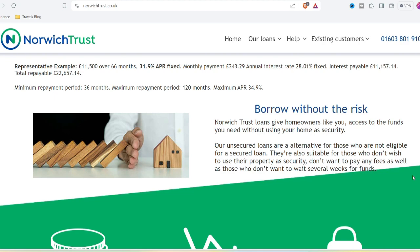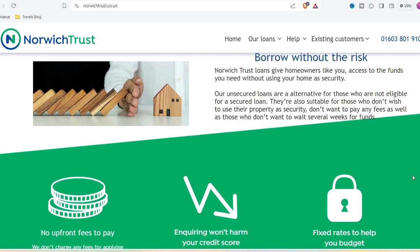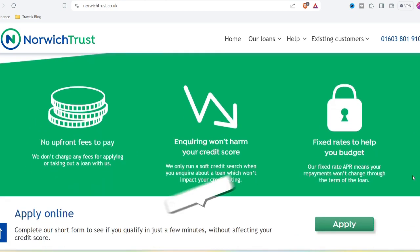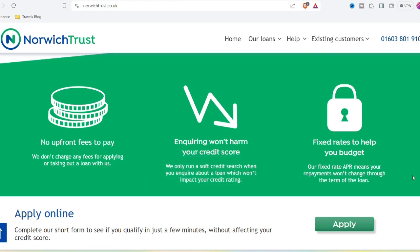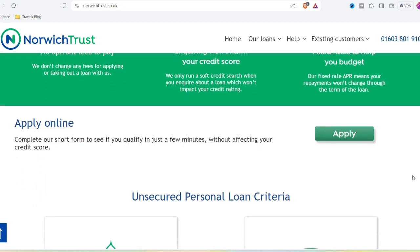Where Norwich Trust loans fall short. You need to be a homeowner to apply. To apply for a loan from Norwich Trust, you need to be a homeowner. Most lenders we've reviewed don't have this requirement, and their loans are available to homeowners and tenants alike. But even though Norwich Trust requires you to be a homeowner, its loans are unsecured and don't use your property as security. It could take a few days to receive your loan. Norwich Trust could take a few days to decide on your application, in contrast to other lenders we've reviewed that may be able to offer an instant or same-day decision.